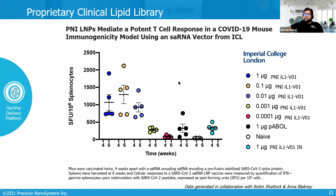Last but not least, we also checked the T-cell response, which we all know is important for COVID. So what you see here is, again, 2 dosages, but here after 6 weeks, we harvested the spleens of the mice, and then we quantified the IFN gamma splenocytes upon restimulation with SARS-CoV-2 peptides, so spike COVID peptides, and it is expressed as spot-forming units, SFUs, per 10 to the power 6 cells.